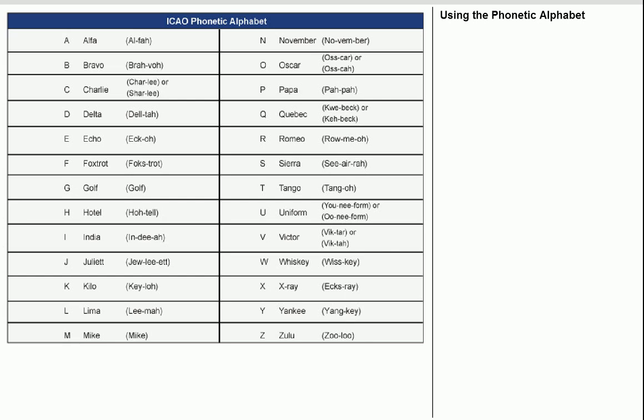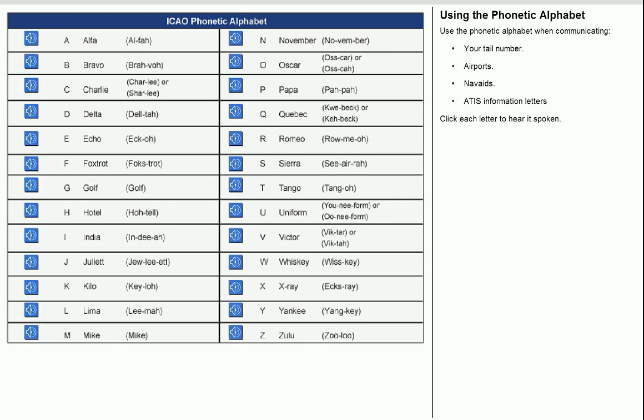Because letters such as B, P, D, and T have similar sounds, they can easily be mistaken for one another, especially during radio transmissions. To help avoid misunderstandings, the International Civil Aviation Organization, or ICAO, adopted a phonetic alphabet to use in radio communication. Use this alphabet when identifying your tail number during contact with ATC or other facilities, and when communicating any information containing letters such as airports, nav aids, and ATIS information letters. Click each letter to hear it spoken, and pay close attention to the pronunciation.